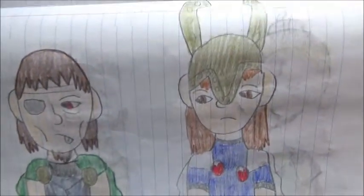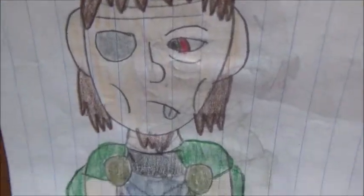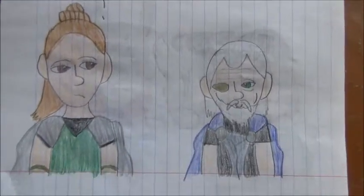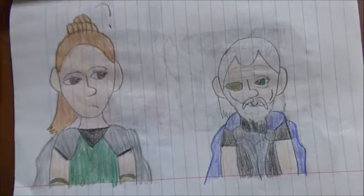And here is Odin and Balder. Odin's derping, and Balder's concerned. I kind of messed up right here and didn't make the bubbles proportionate, and they weren't even either. And here's Frigga and Odin. She's confused and he's happy.